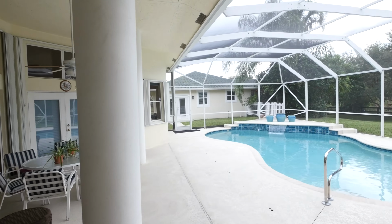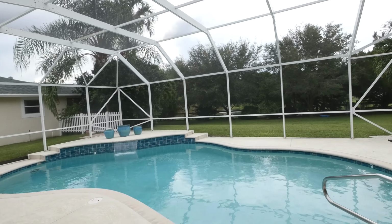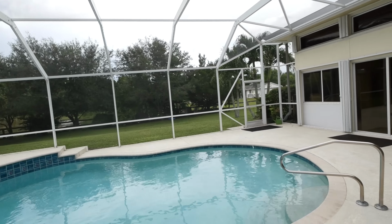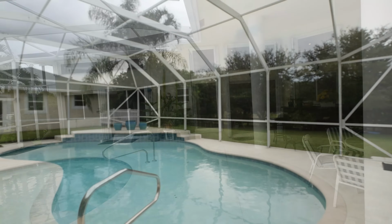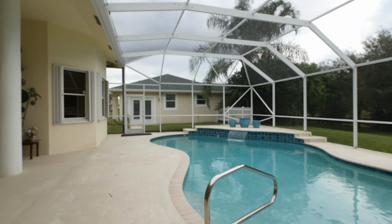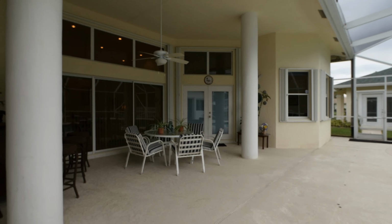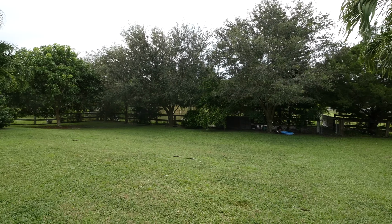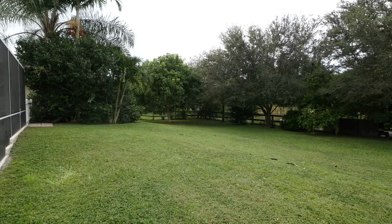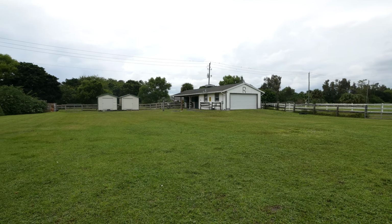This oversized screened patio with a custom designed pool and spa is perfect for entertaining guests. Horses will be happy in the 4 grassy paddocks.